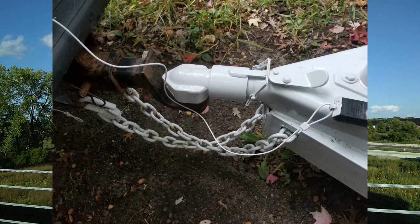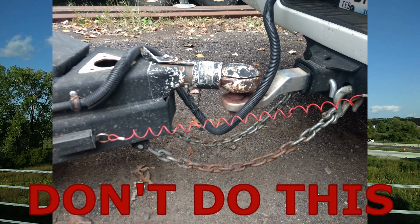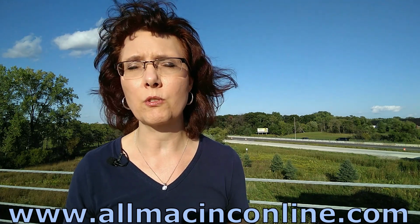Let's talk about cross chains for a moment. Some people don't know this. I see it all the time on the freeway. Your chains should be crossed underneath your trailer. It provides a stronger element should that trailer become unhitched from the truck. And I'm giving you some diagrams here showing you what it should look like and what it should not look like. Please cross those chains. Now, if you do not have long enough chains, give us a call. We'll get you out some chains for you so that you can cross those and go safely.